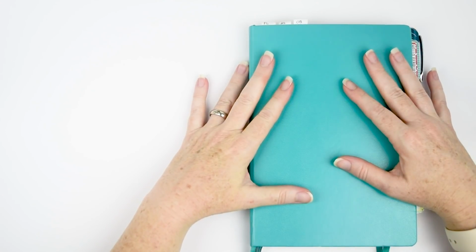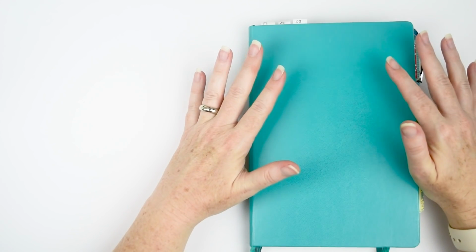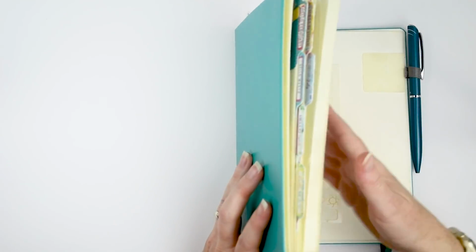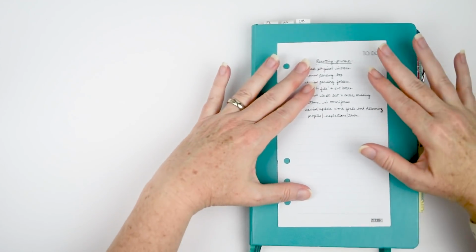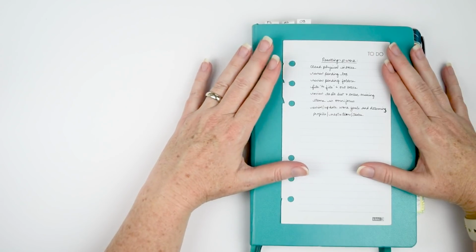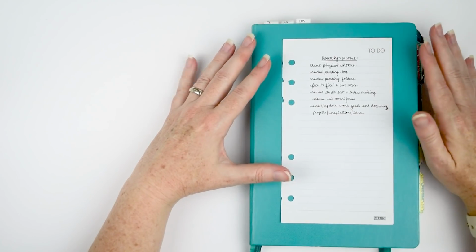Hi everyone, welcome back. After one of my last videos, I had a request from someone to go over a little more in depth how I reset after I've been out of the office. So I think you guys have probably seen this checklist before, and I think this checklist is what prompted it. I had flipped through it in my planner, and they wanted a little more information.